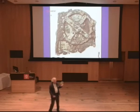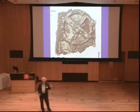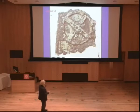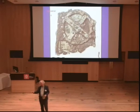As I say, there are 82 other fragments, but about six big ones, and this by far is the most important of the big ones. Now, can you see here? There's a big wheel here, which I'll call the chariot wheel. It has nothing to do with chariots, but you know what I mean. Okay?